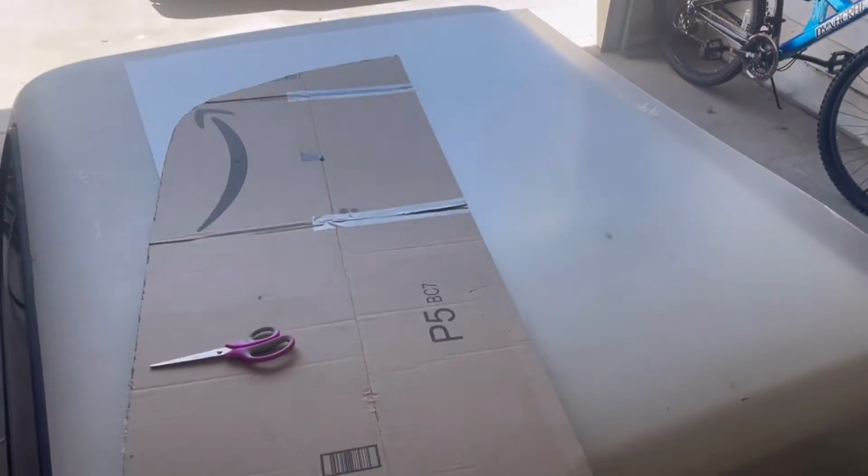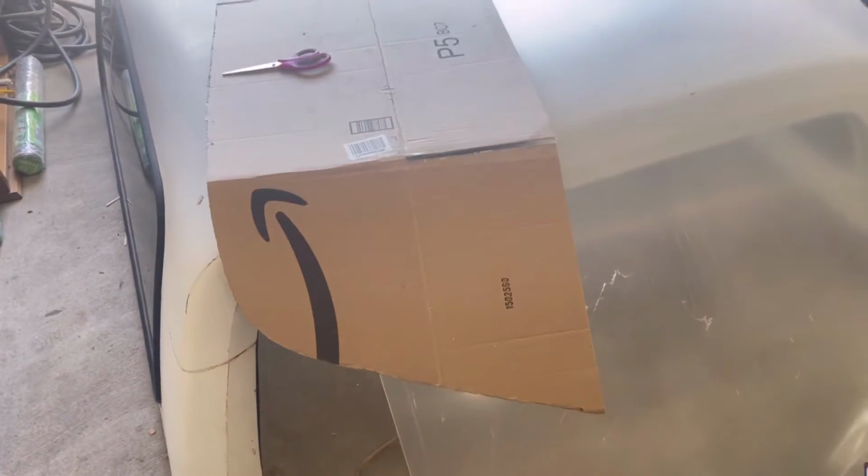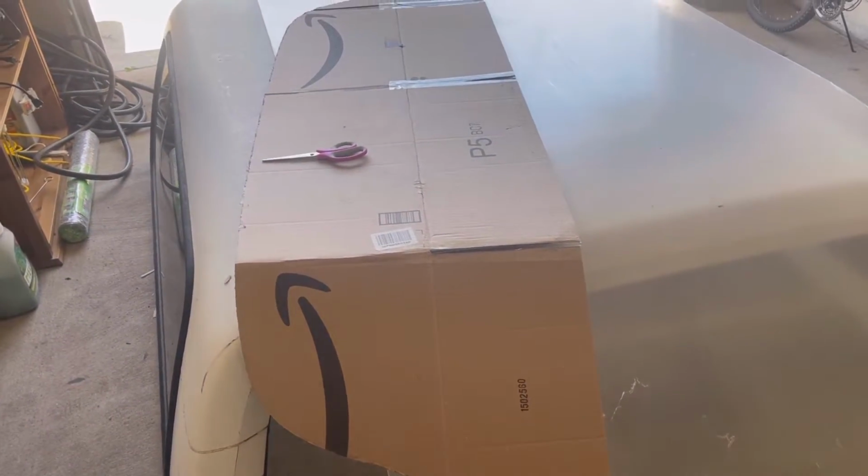So we have the template cut out, and now we're going to check and make sure that it is correct.